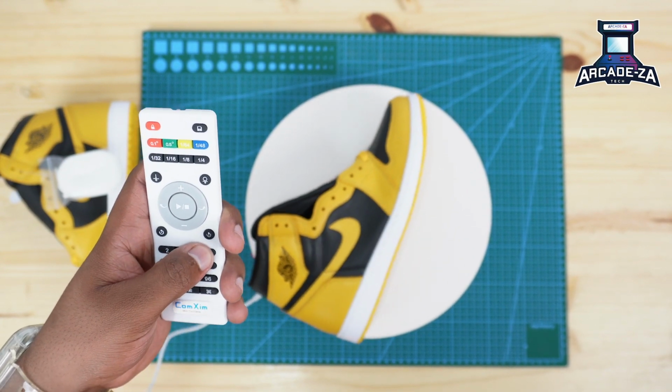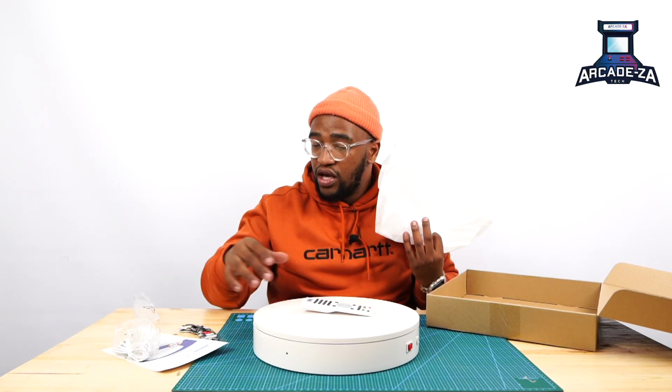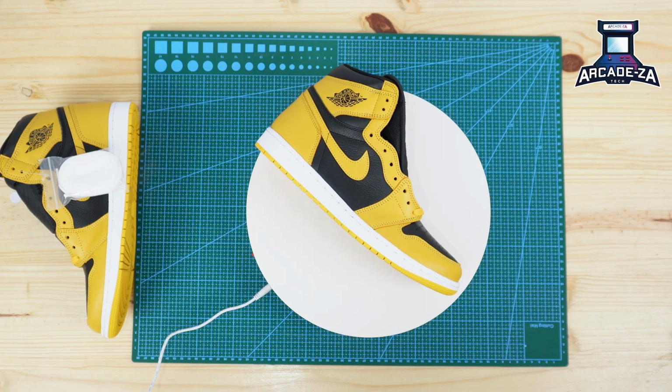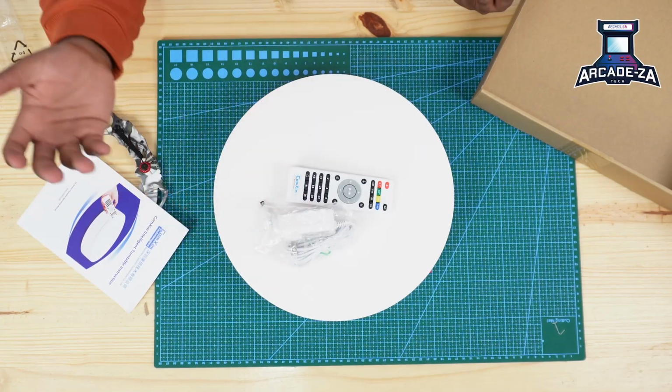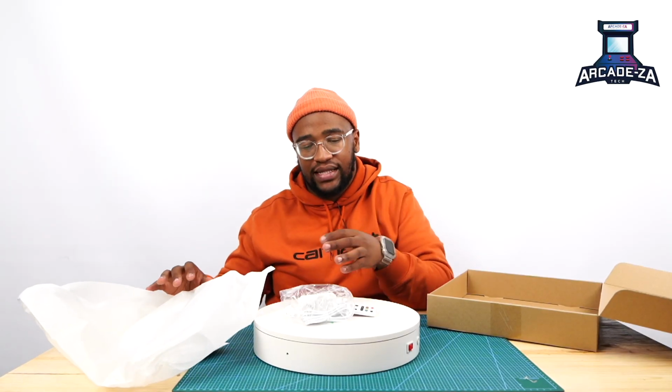You'll spin it around. But yeah, it also comes with a remote so that you can change the speed, I guess. 2, 4, 8, 16, 24, 32. But yeah, and a power brick. Thank goodness it's not battery operated. But I am so excited to use this.